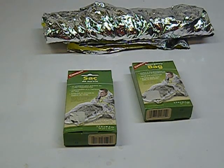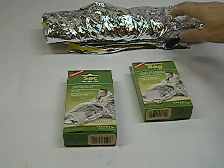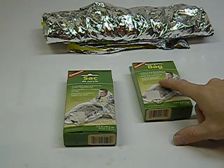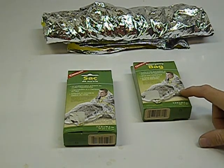Hi, this is the Coghlan's Emergency Bag, a space blanket taped in the shape of a sleeping bag. I have tried this one and found it to be very effective. The box says, for maximum heat retention, cover the head, hold or tape around the neck, and pull up the legs to reduce airspace, just like in this picture. I found this to be true.